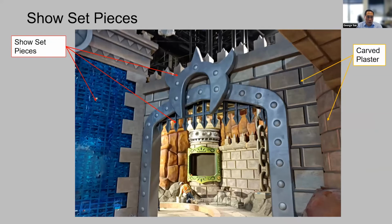Here you can see some more example of the show set. This is actually a mix of carved plaster and show set all together in one. So on the left, you can see the LED pieces. These are shiny blue looking squares. And you can see the spikes. Those are all show set, and the door trim around it, and including that helmet looking at the top of the door. And the carved plasters, of course, on the right. Those are the walls that make it look like bricks. Next, please.